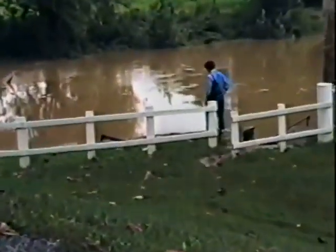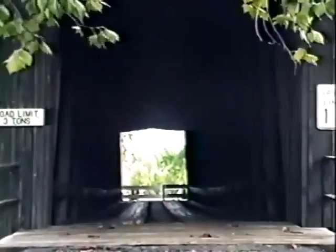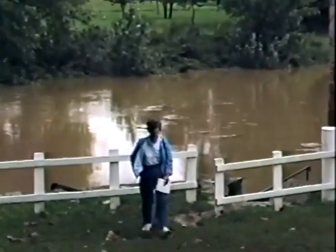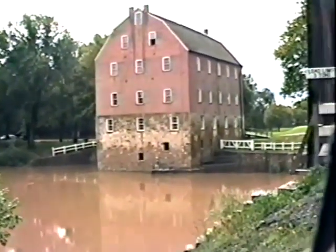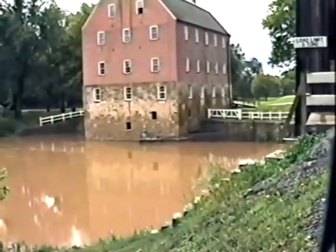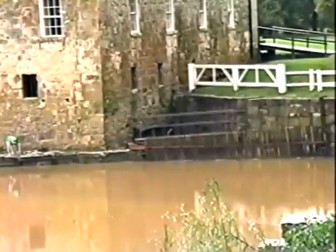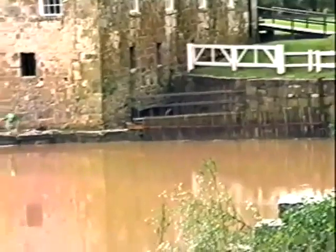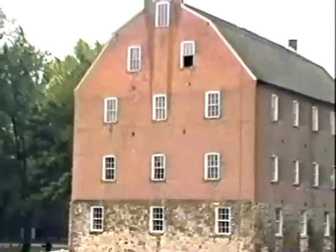Here's Betty. She's just standing out there on this rock pier, looking at the bridge. Here's the bridge now, looking through it. We'll walk across it here and look out the other end in a minute. Out to the east side of the mill, on the back side of it here, you can see the race where the water goes down into the mill, which drives the turbine. It runs in through that little gate there. See a kid down there, he's been fishing. But that's the old mill.